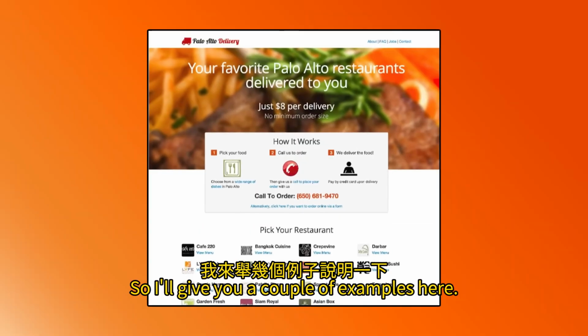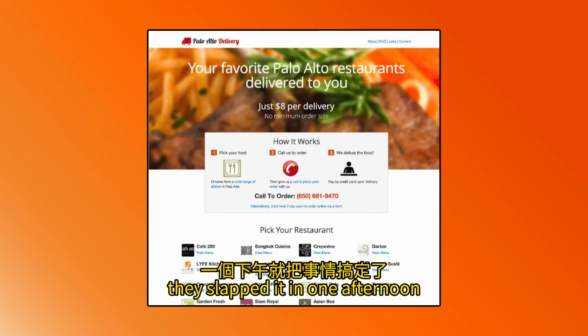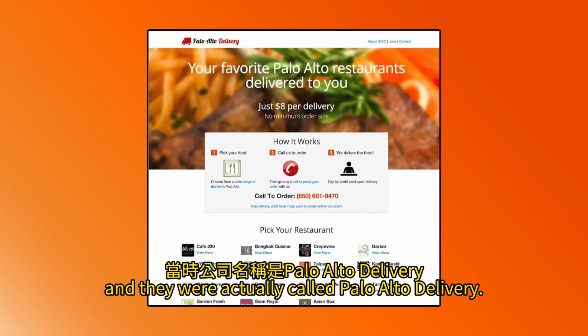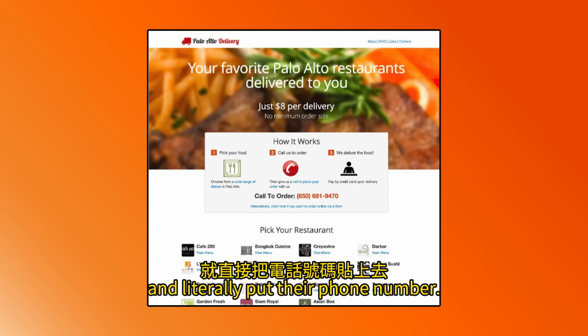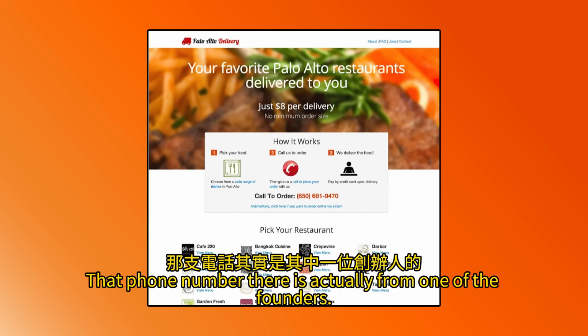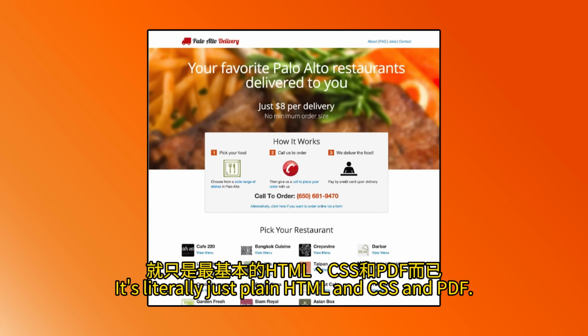So I'll give you a couple examples here. DoorDash, at the beginning, they slapped it together in one afternoon, and they were actually called Palo Alto Delivery. And they took PDFs from menus and literally put their phone number. That phone number there is actually from one of the founders. And the site is not dynamic, it's static. It's literally just plain HTML and CSS and PDF. That was their front end.